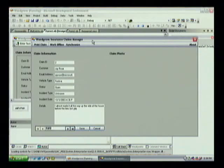And up here on the title bar, it says Woodgrove Insurance Claim Manager, but I would like to show the user's name, who the current user logged in is, in the title bar as well. And then there's a print button here that I want to add some functionality to, to print a report. So let's go add code to do that.